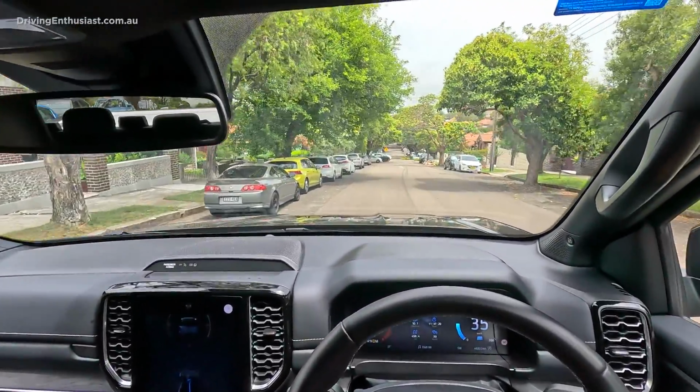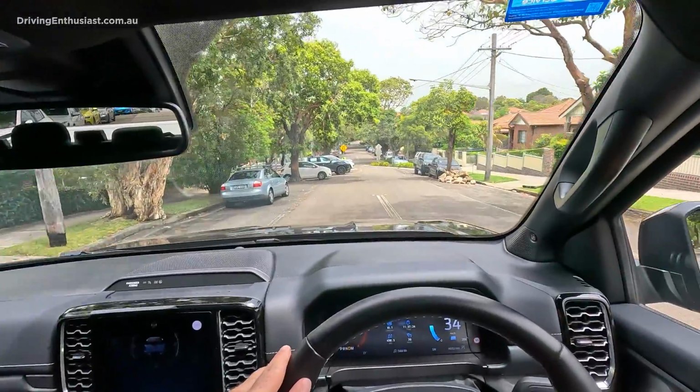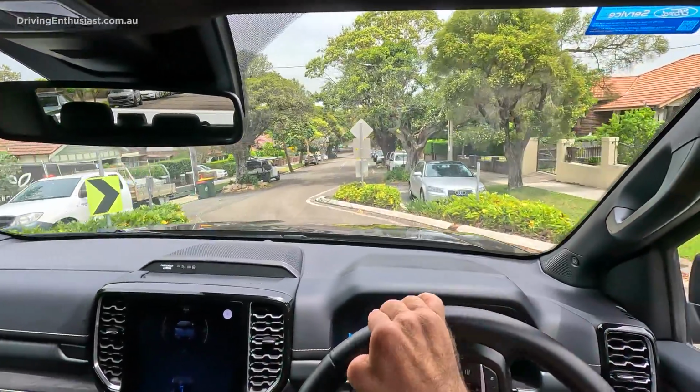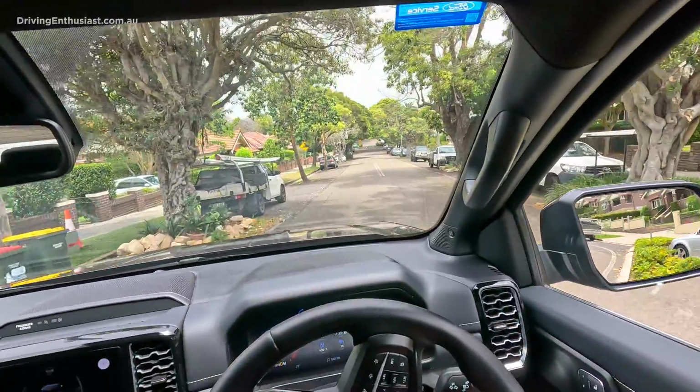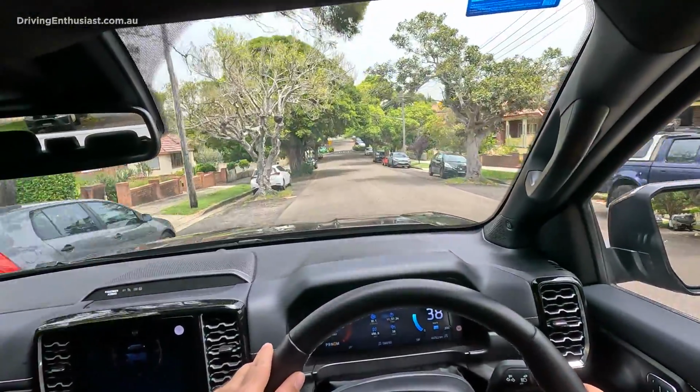Or if on the other hand you just want to do some donuts or something like that, you can activate the diff lock, turn the stability off, and it should rip around pretty easily. On the grass or dirt, that is. I don't mean on public roads and things, I just mean on a farm or something.